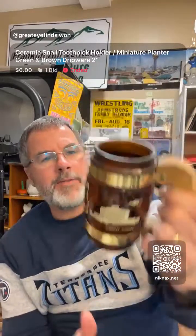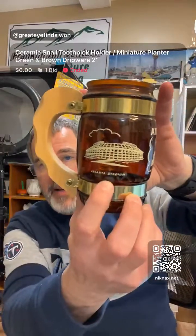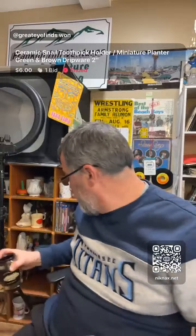Then we have one of these barrel mugs. I've always thought these were cool. I've sold actually quite a few of these. But this one's from Atlanta, Georgia. It's got the old Atlanta Stadium on there. I guess that's Fulton County Stadium. And then the Atlanta Airport. And then the state capitol as well.